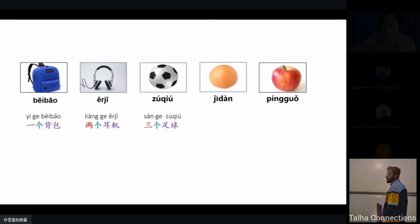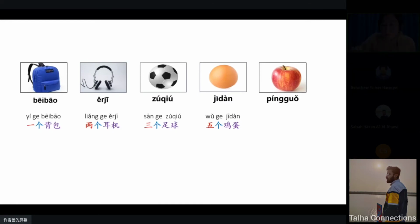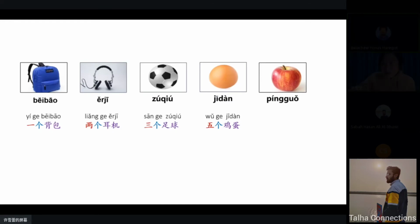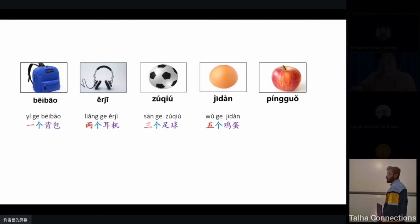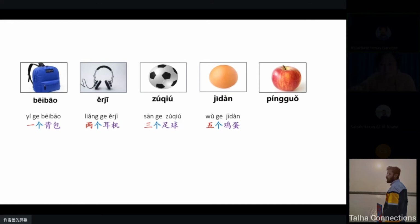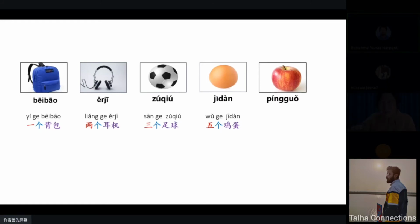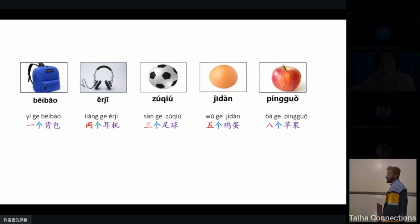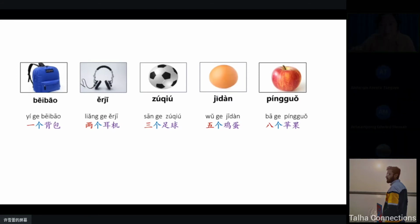这是鸡蛋, chicken egg. 鸡蛋. 5个鸡蛋, 5 eggs. Now please tell me, if I want to say 8 apples, the Chinese expression for 8 apples, 是什么？ 8个苹果. Yes, 8个苹果. Very good. 苹果. 好. Please read after me. Just read to yourself. You don't need to turn on the mic.